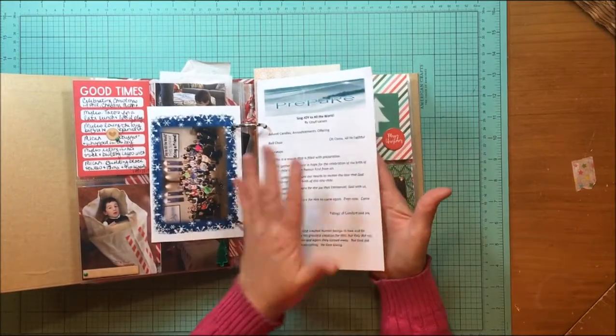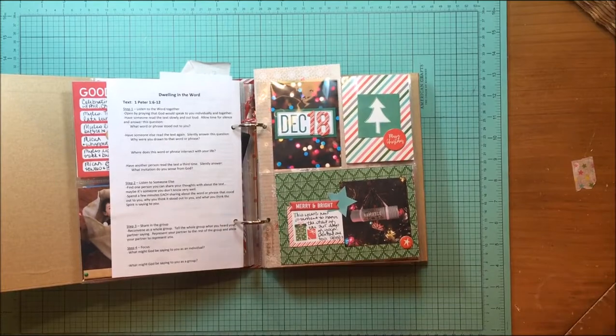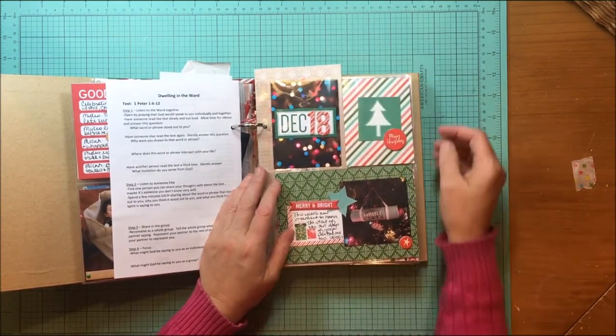So I like putting ephemera in this project as well. Excuse me just a second, guys. I'm going to take a drink here. This will also be the year of, remember when I got the cold right after Christmas.